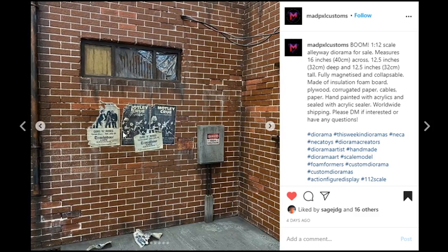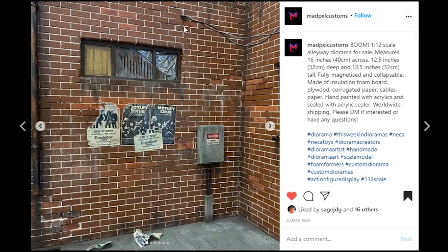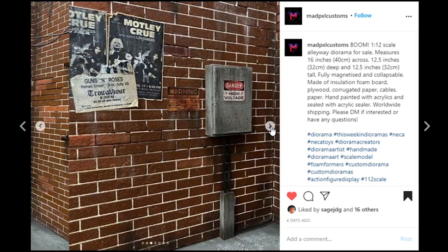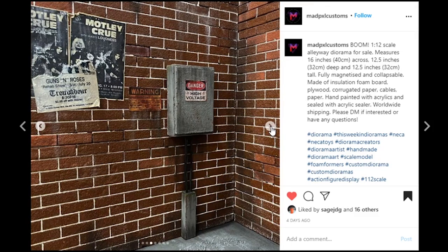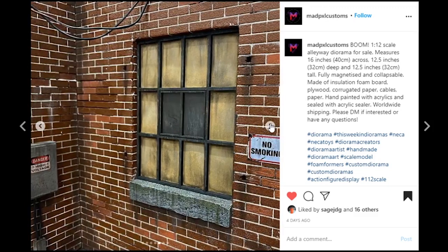The accessories with the posters on there, the window boarded up kind of, that looks awesome. Look at that. I didn't notice this before. You've got some power lines that they just drilled a hole through the brick and were like, I don't care, let's just run this wire through. That happens. It's awesome that you included that. Your high voltage power box looks great. Everything about this looks awesome. So very, very well done.